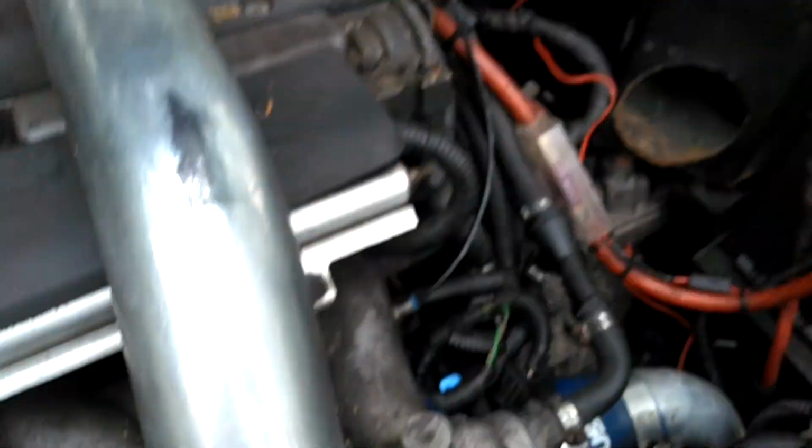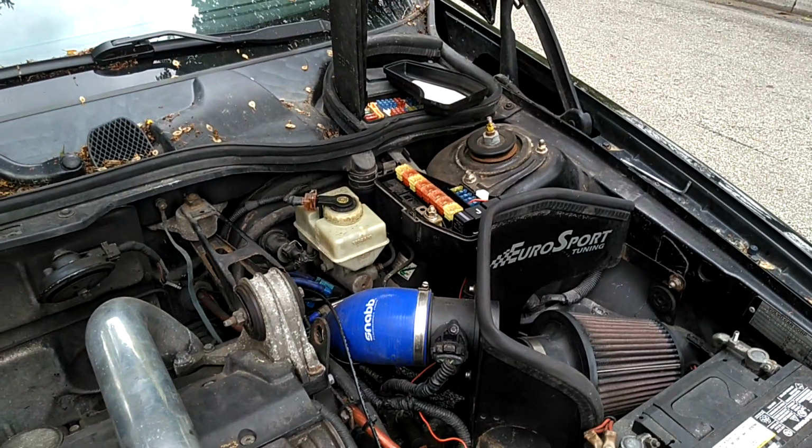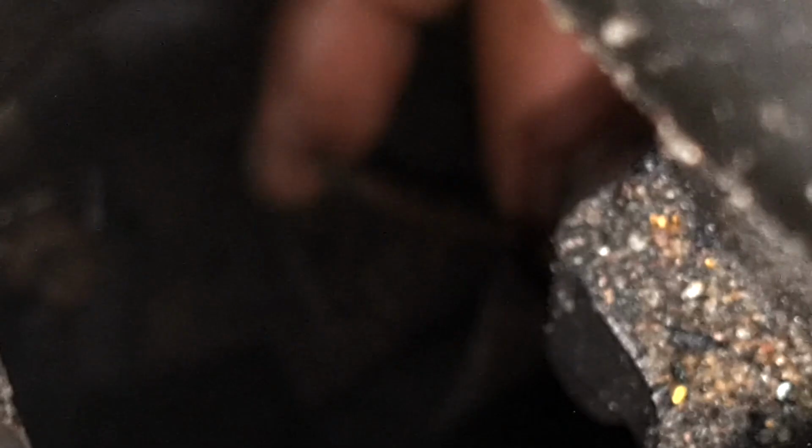Is this a common hack on these cars? Somebody let me know, please. Down there, there's a loose brown wire there. It looks like it's been broken off. I'm not sure if that wire needs to be hooked up to something, or should I ground it out? Would I be okay trying to ground that thing out?